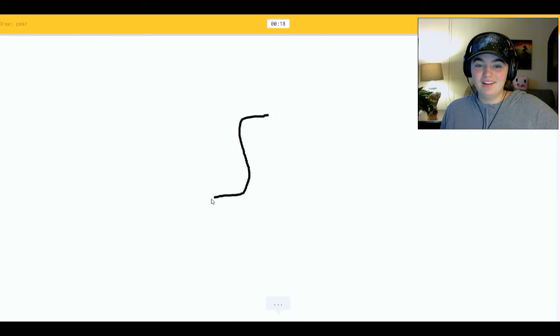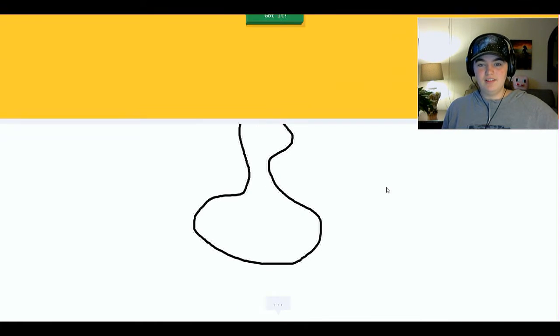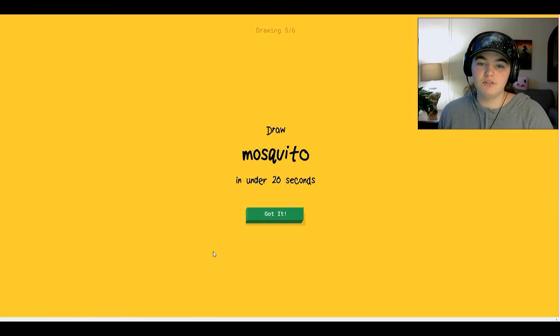Pear! I see leg. It's got those curves. Oh, I know. It's pear. Perfect pear. It's so realistic.